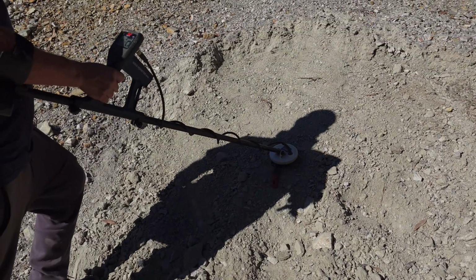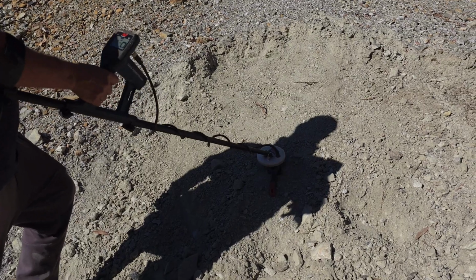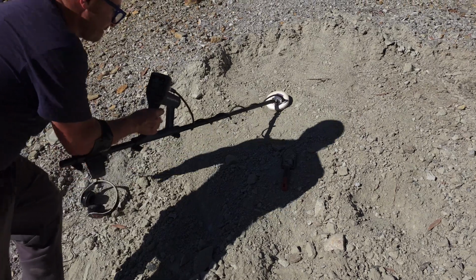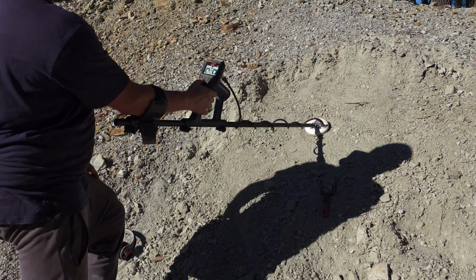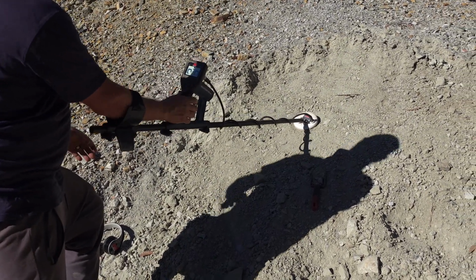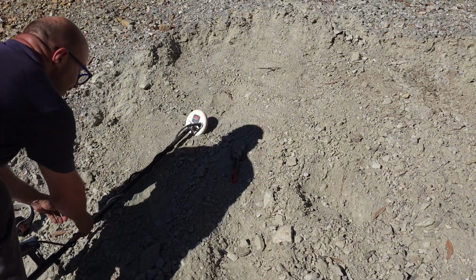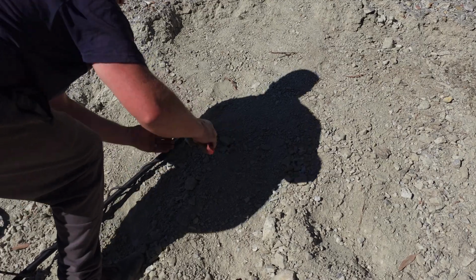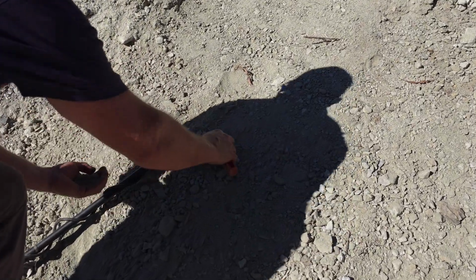Okay, so the big boy's got a target here. He likes it. He's called over for the camera. So it does sound pretty good. What setting do you have that in, Al? That's manual 8? Manual 9. Yeah, so because all of this is all buck quartz, it doesn't really have much mineralisation in it, so it does run pretty quiet. We'll get in and see what he's got here.